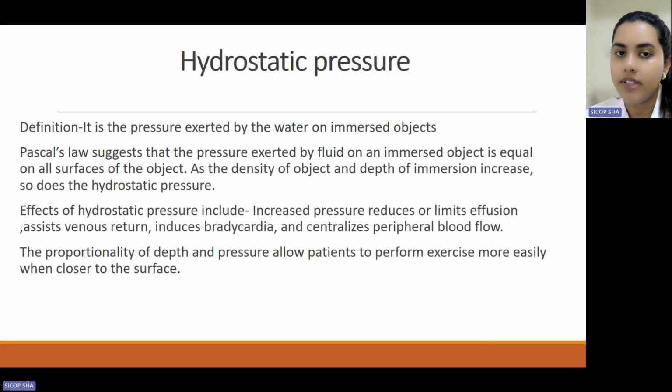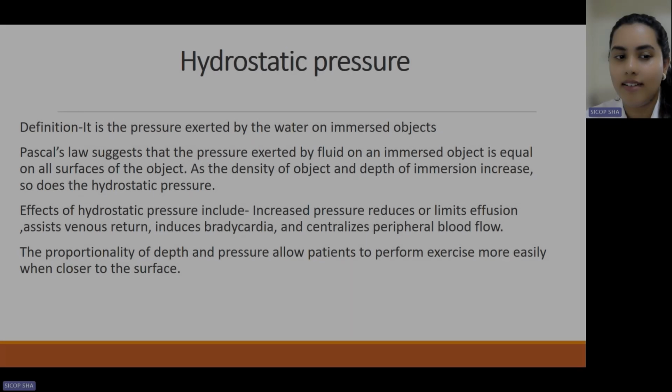So the second property of water is hydrostatic pressure. The definition of hydrostatic pressure is that it is the pressure exerted by the water on immersed objects. Pascal's law suggests that the pressure exerted by a fluid on an immersed object is equal on all surfaces of the object. And as the density of the object and depth of immersion increase, so does the hydrostatic pressure. So basically, hydrostatic pressure is the pressure exerted by water on the object.